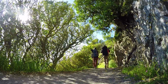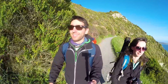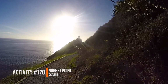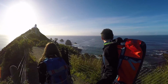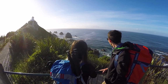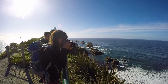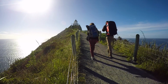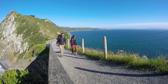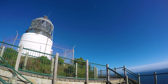Nugget Point is a pretty weird name for a place in New Zealand, but we find out, thanks to all the interpretation signs along the way, that it was actually called Nugget Point by a guy called Captain James Cook, who was the first English guy to map out most of New Zealand's coastline. And he called it Nugget Point because, well, the rocks look like little nuggets. There are so many awesome viewpoints along the way, giving you so many different perspectives of that famous Nugget Point Lighthouse and the coast even before you get to the main viewing platform.